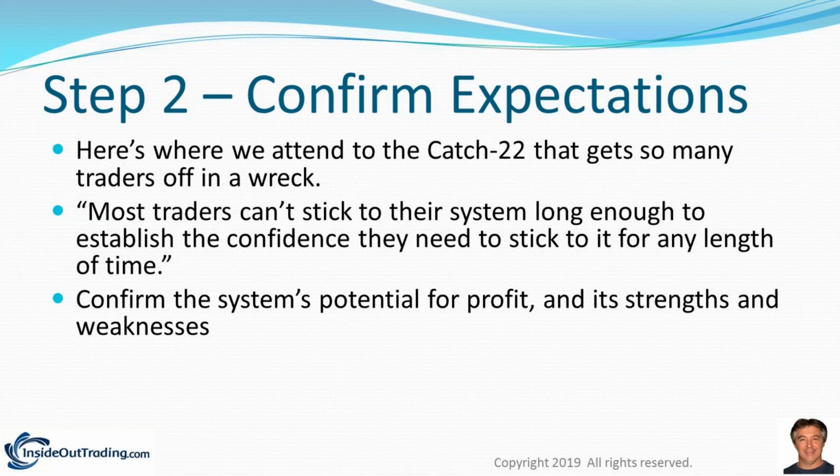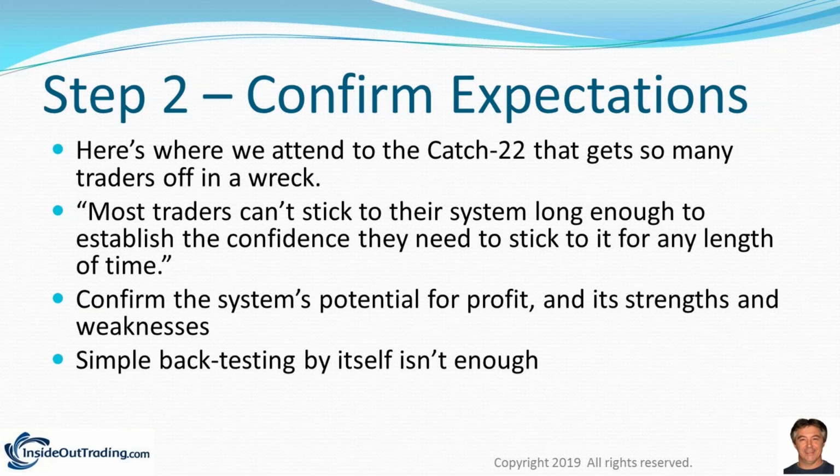Now understand that simple back testing by itself isn't enough. A lot of people will come to me and say, "Oh, Brian, I get back testing and everything, but I can't seem to get my regular day-to-day results to match up with my back testing results." That's a really common problem. That's from an understanding that you do need to test things to prove it out, but you also have to have a proper understanding of the testing process and how to go about it the correct way.